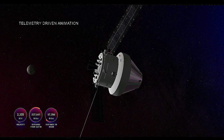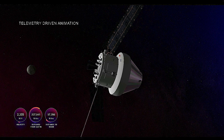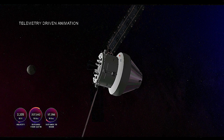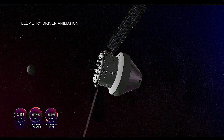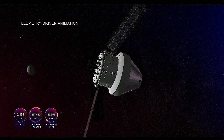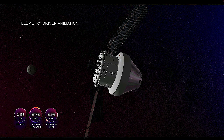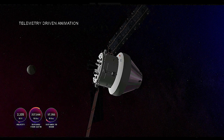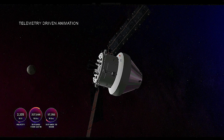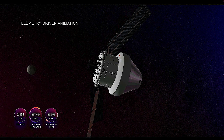So we're talking about the Apollo 13 record. We know that Apollo 13 traveled, here's that number again, 248,655 miles away from the Earth, and Orion will break that record on November 26th, but Orion isn't going to stop there. It's going to continue on to its maximum distance from the Earth, reaching approximately 272,514.9 miles away from the Earth on November 28th.